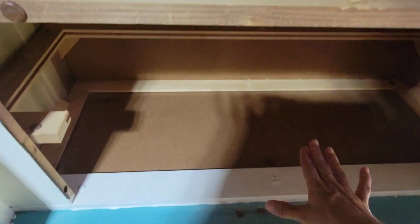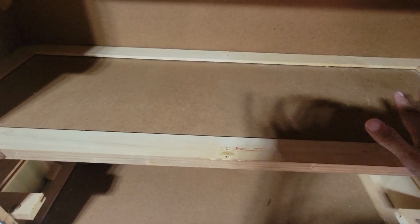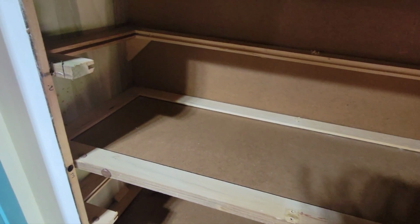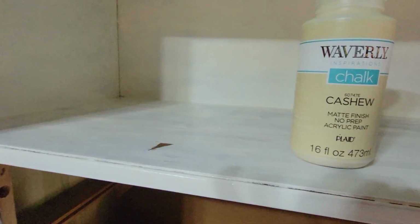But I'm thinking for this shelf, the middle shelf and this bottom piece, I'm thinking of just lining it with burlap, a piece of burlap. I think that would really look good and just give it a different look.